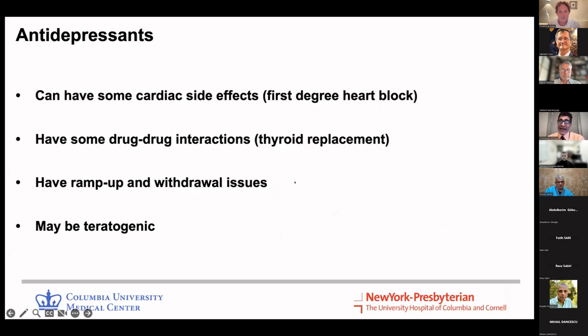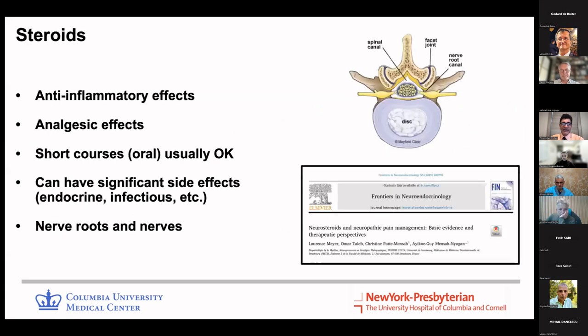Now, the antidepressants can have some drug-drug interactions that you really don't see with the anticonvulsants. The antidepressants can cause first-degree heart block. They can interact with thyroid replacement therapy, so you have to be careful with that. And again, like the anticonvulsants, they have ramp up and they have withdrawal issues, and they also can be teratogenic. So again, be careful with these medications if you're going to go down this route.